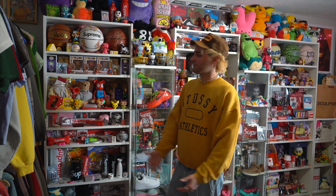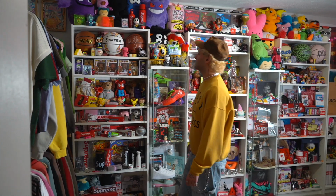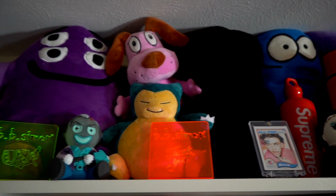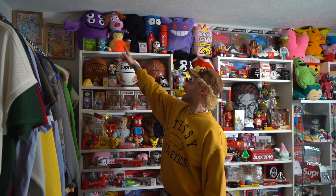So I guess I'll just show off some of my favorite items on each shelf. Yeah, I guess I'll just do that. That sounds like a good idea. So at the top up here, I got some cool random little Peep cards, and then I think the Grimace thing's probably my favorite up here. That was the Cactus Plant Flea Market.